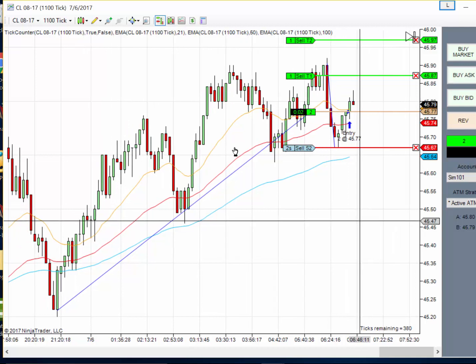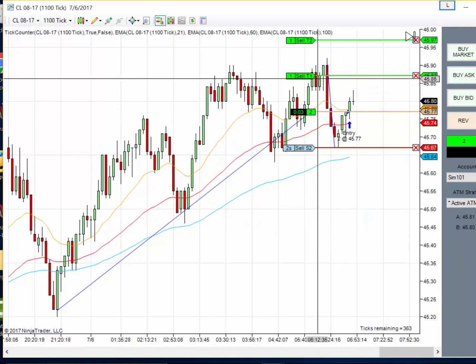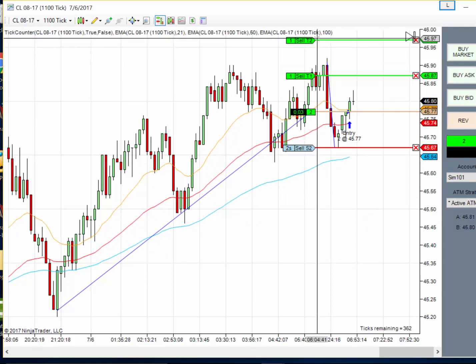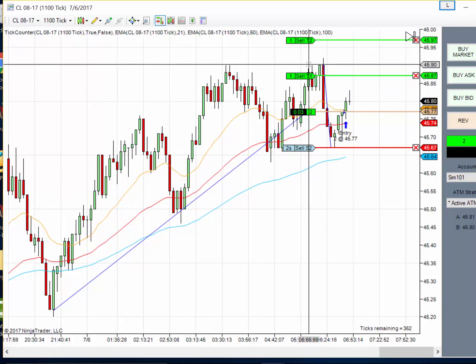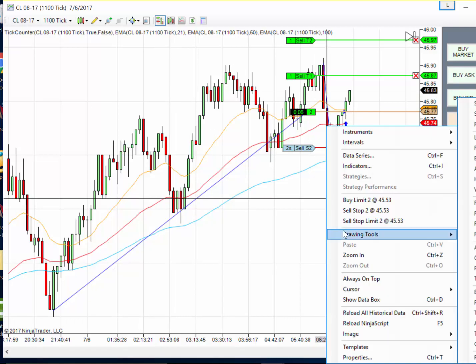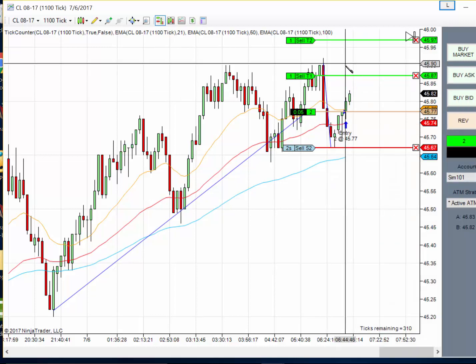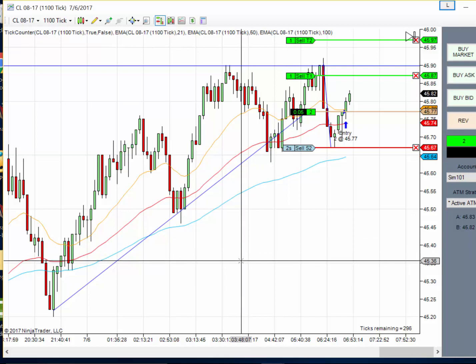We're in this entry right here, going for 20 points, hopefully. But at minimum 10, it might come up to this high of the day and not go any further than that. So let's put our little line right there.